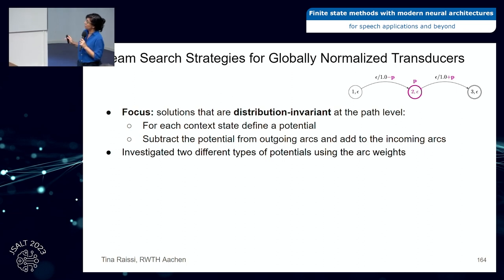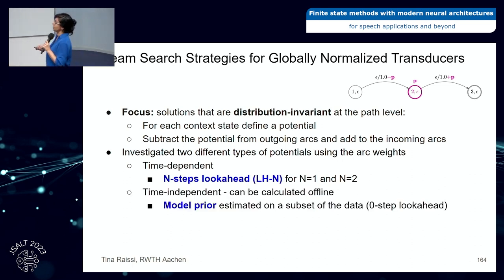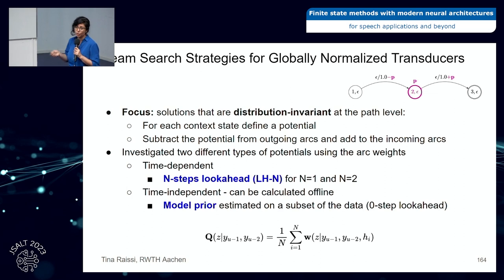So we investigated two different types of potentials. One is a time-dependent one. You can see this as a kind of look ahead, an n-step look ahead, one step or two steps. This is what we looked at. But this still needs calculation during the decoding. We might want to have a constant potential that can even be calculated offline. And for this, we looked into something that I would call a model prior. So what you do is that you look at the outgoing arcs at each context state, and for each of the labels, you average the weight over time.